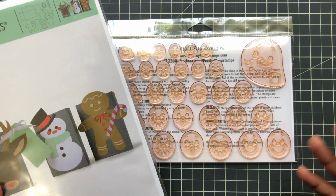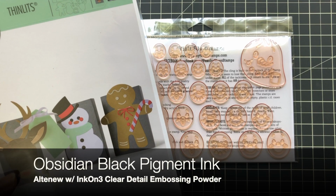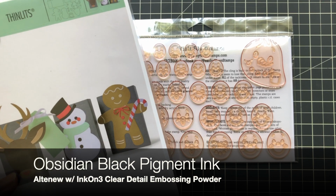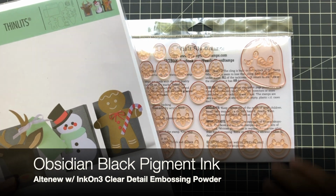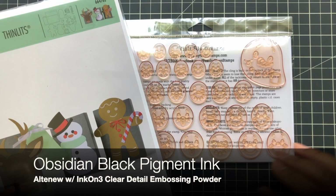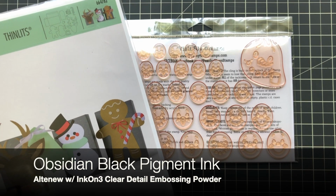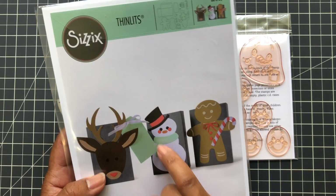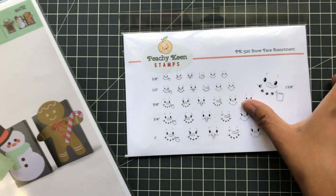Use a dark ink like a VersaFine ink. In my case, I would use the Altenew Obsidian Black Pigment ink. If I wanted to make it even more special, I would heat emboss it. Stamp the black pigment ink, put on some clear embossing powder, fine detail, and then heat emboss it. That would be beautiful on these. So you don't have to be cutting out the dots, and then you could have these wonderful faces.